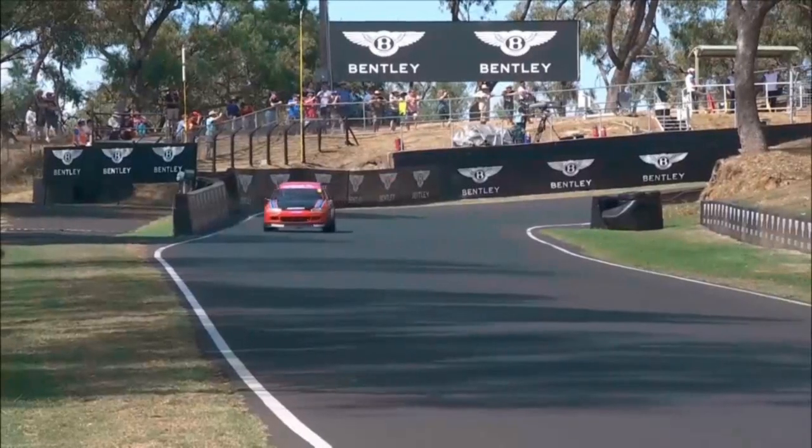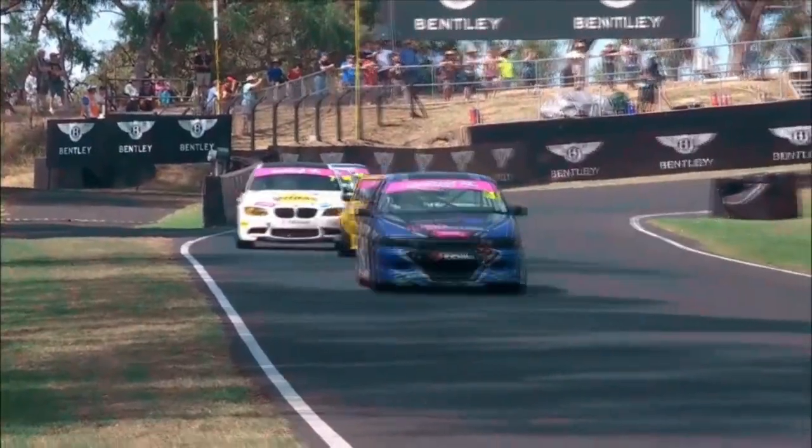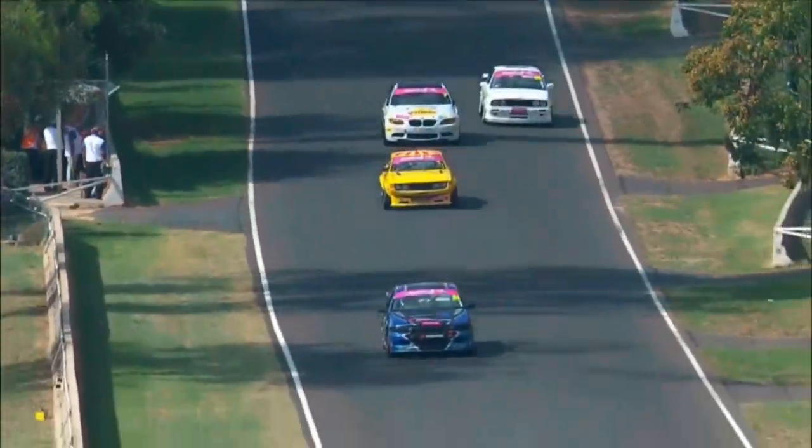They're not going to get him down the straight. He's too far away from him. Oh, look at that. Look at the gap that he's pulled on these guys. This kid is on fire. He's certainly doing the job at the moment as they head down Conrod Straight for the second time.